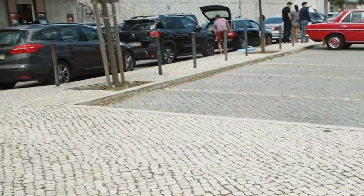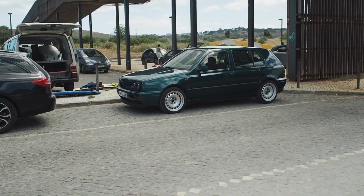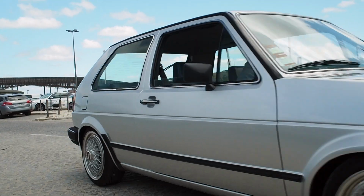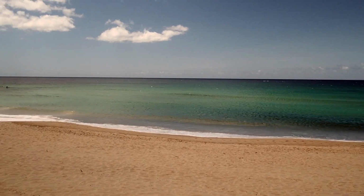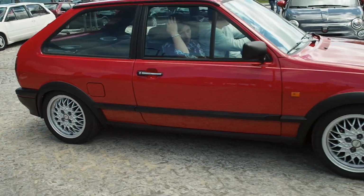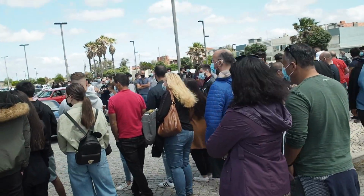It's my old car. Look who's here. It looks odd to see it. Queuing up to see the cars pop and bang on the way out.